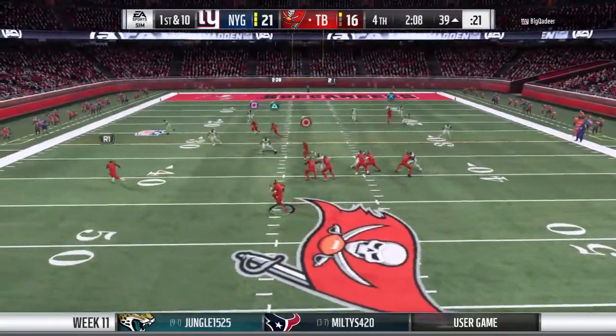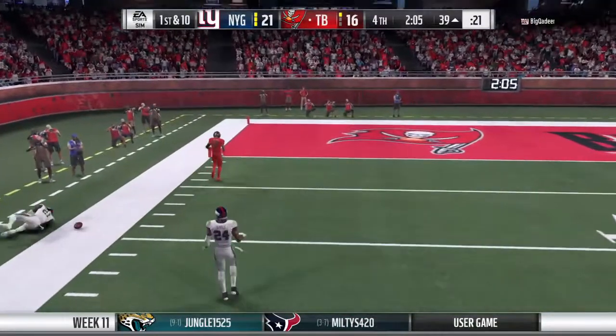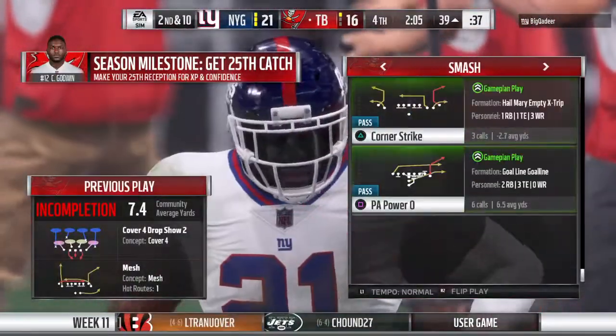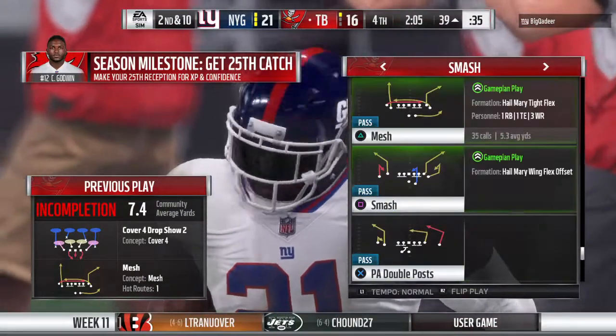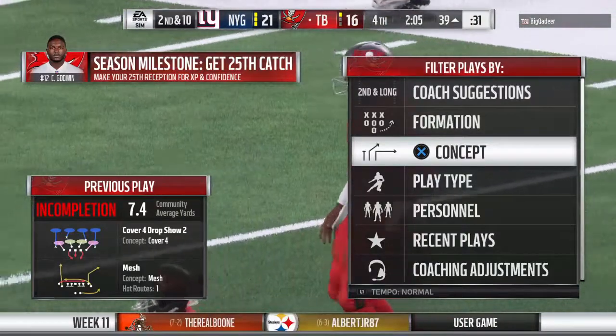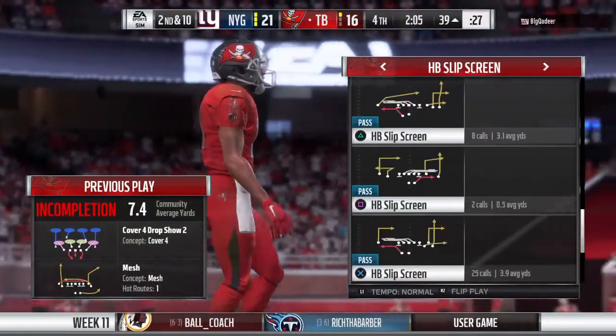Here's Winston. Steps away to his left. And he overshot him there. It's out of bounds, incomplete. We know it's not an easy job to go out and catch passes when people are trying to tackle you and knock the ball away. But the bottom line is, that's a pass he's got to have and a pass he should have caught.